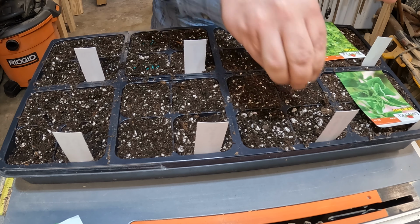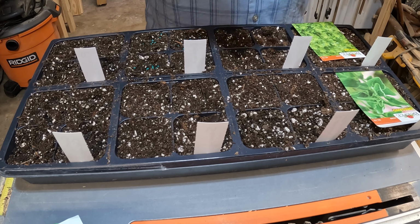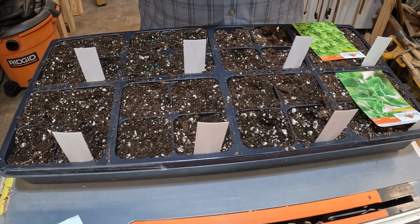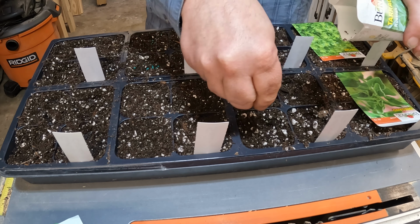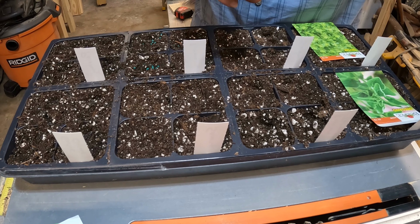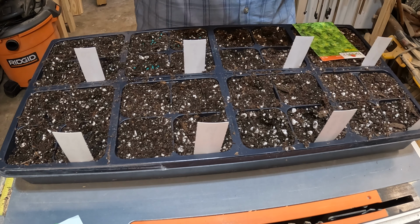Planting 32 cells here. Well, that's not good. There we go. 32 cells of these, and I have another 32 that I'm going to do of basil. My plan is to also throw them in as chicken and rabbit supplements.